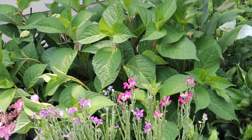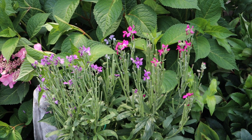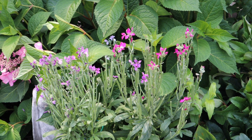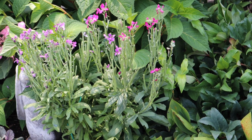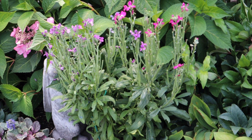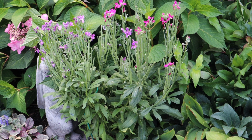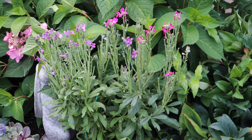Okay, I've got my hydrangeas. This is some stock that I planted from seed and put in the ground. Don't know why, it seems like the flowers have not filled out like they did in the photograph. I still like the plant because I like the sagey green of the leaves and the texture. It's nice, but I might try a different variety of stock next year in this bed and see how it does.